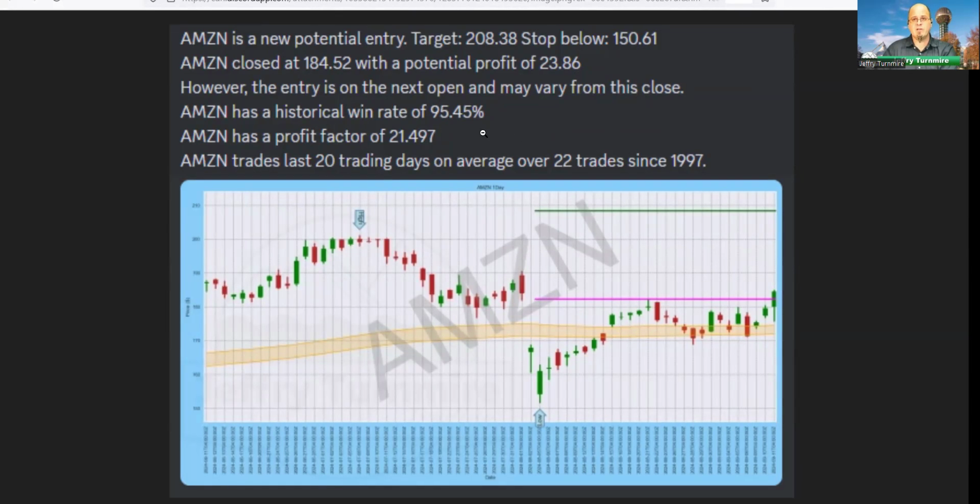The historic win rate of this is 95.45%. That's a pretty smoking hot win rate, right? That's over 22 trades since 1997. Now, if you're a statistics type person, you know that 30 is a statistical population. So this is a little bit light from a statistical population, but it's very close. A historic win rate of 95.45% when this particular price pattern setup shows up on Amazon's daily chart. 95% of the time it's worked out, and it has a profit factor of 21.497. That means gross profits divided by gross losses is 21.5, basically.